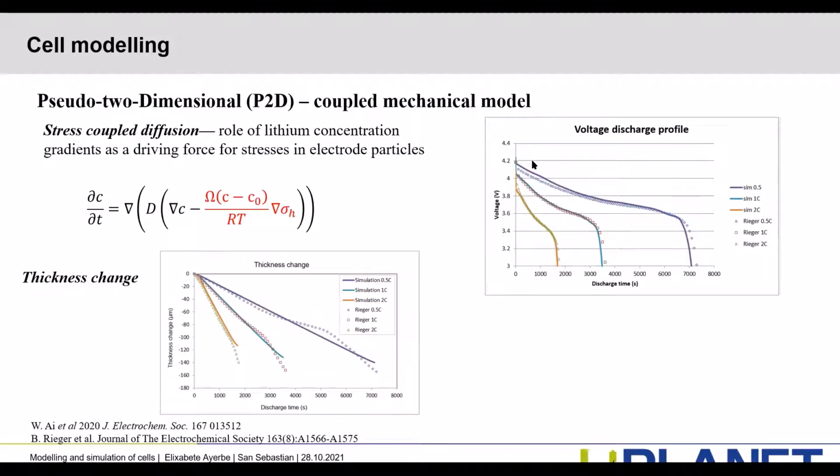So you can see here two plots in which we compare the voltage curve of our simulation against the simulation performed in the referenced paper. And we also compare the thickness change of the electrode that we obtain by implementation of this model with the results that they obtained in the paper as well.